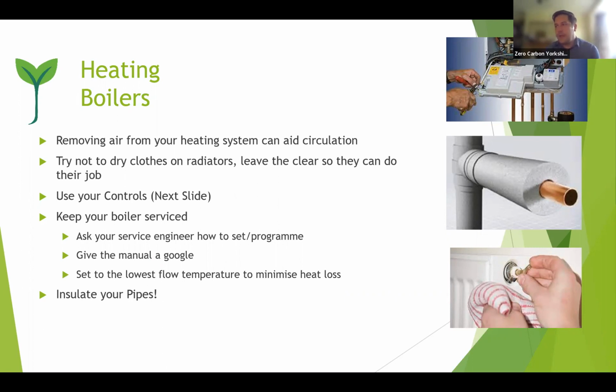And finally, insulate your pipes. This is quite common material available in B&Q, all the high street handy shops. So buy some insulation, insulate your pipes, keep the heat where it should be.